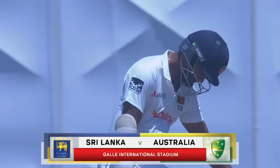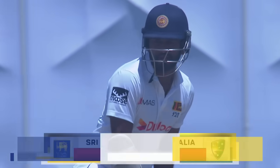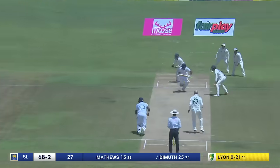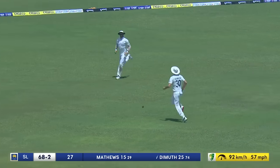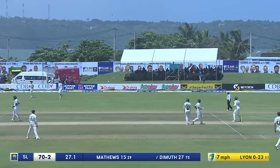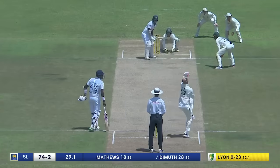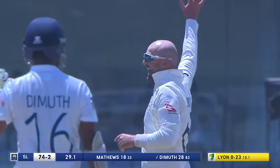Slip, gully, shot, point. You'd have to say with Karunaratne on strike. First runs after lunch. Two's the call. Nicely worked into the gap. Huge shot, huge shot.